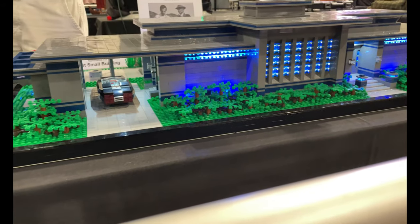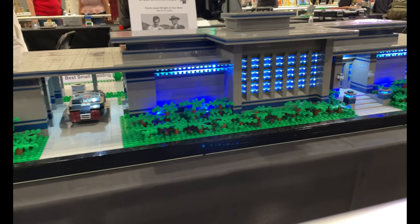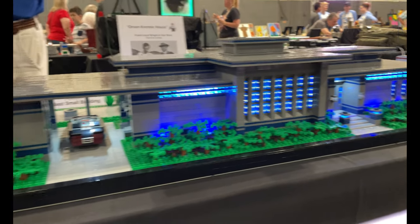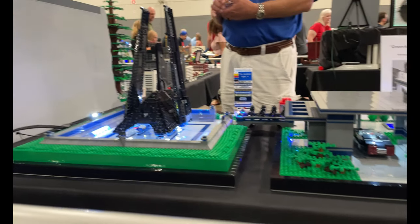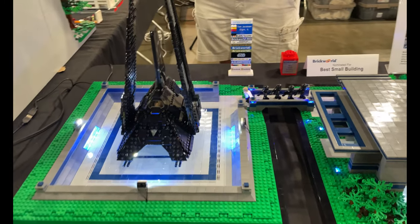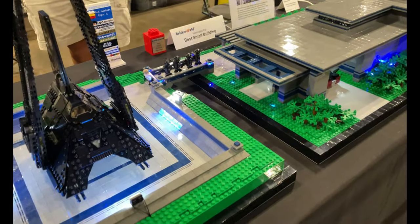I like this a lot. We've got a little car in there, or a speeder, I suppose. And it's all lit up as well. Really nice. And then over here, we've got the landing pad for his shuttle. Very cool concept. I like this one a lot.